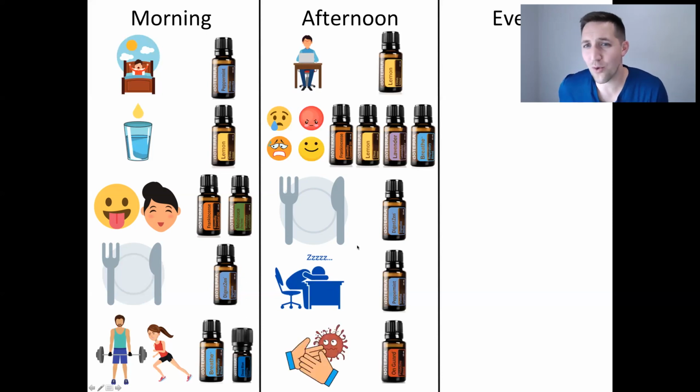Then as you're walking around, especially right now, we have a lot of awareness globally around the importance of taking care of your immune system and protecting yourself from any kind of contaminant or threat that could be out there. So On Guard is our essential oil for your immune support. At the very least, I would be using On Guard on your hands throughout the day. Anytime you shake hands with somebody, or go into a public space where you're touching a lot of things, when you leave, put a drop of On Guard on your hands.